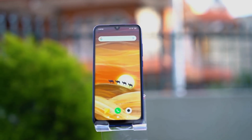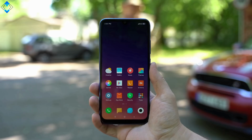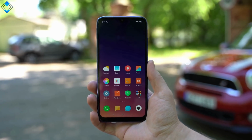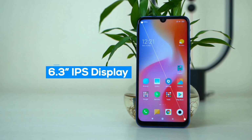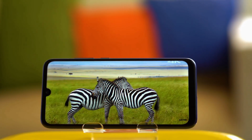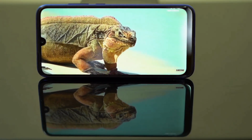The Redmi Note 7 is an affordable mid-range handset that serves up some flagship features. It is an outstanding device for its asking price. The Redmi Note 7 Pro has a 6.3-inch LTPS display with full HD Plus resolution. The display is extremely crisp and sharp, contrast and dynamic range are pretty good. The colors are punchy without being oversaturated.